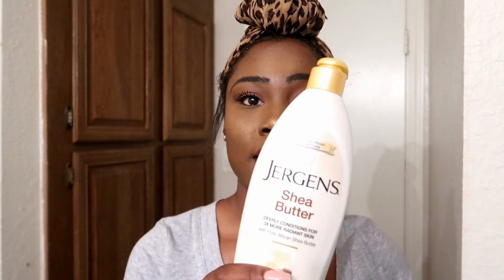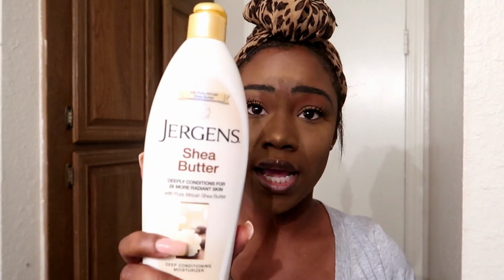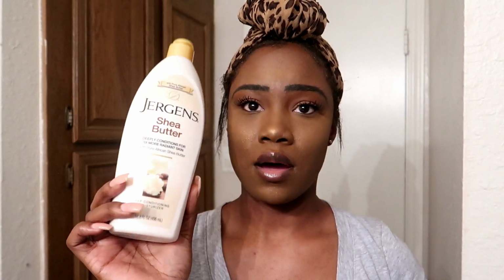I also got this for a moisturizer, shea butter, because I don't want to really dry out my skin. The more you dry your skin, the more your skin tries to produce oils, like, oh, we're dry, we don't want to be dry, so we're going to produce more oils to make you look like you just dipped your face in grease. So I'm not with that. But I do like Jergens. I just buy Jergens lotions for my body, so I'm going to try using this on my face.